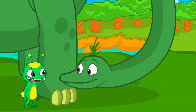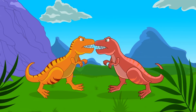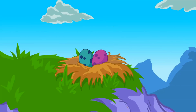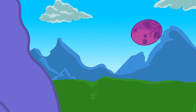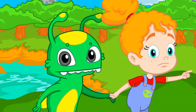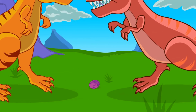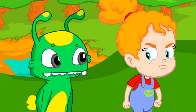This Brontosaurus seems very nice, though. Those T-Rex, not that much. Kids, look. What's that? It's a dinosaur egg, like the one out of the book. And it's in danger. Groovy, you have to do something. Kids, we must save the egg. Groovy, you can.